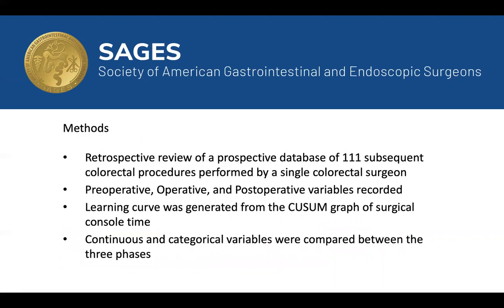By conducting a retrospective review of a prospective database, we found 111 subsequent colorectal procedures performed by Dr. Yosef Nazeri, from which we recorded the preoperative, operative, and postoperative variables. We then used cumulative sum analysis of the surgical console time to graph the learning curve. We identified three phases within the learning curve and compared continuous and categorical variables between those phases.